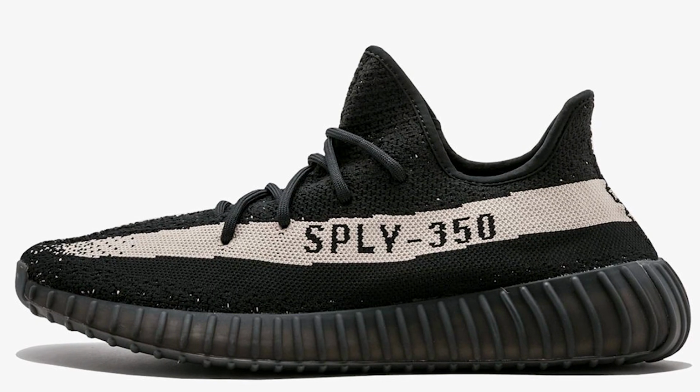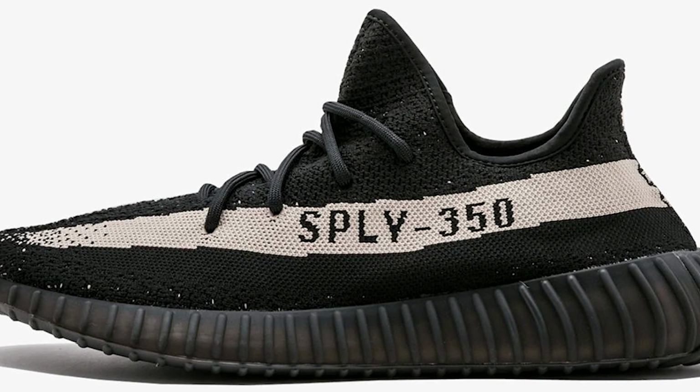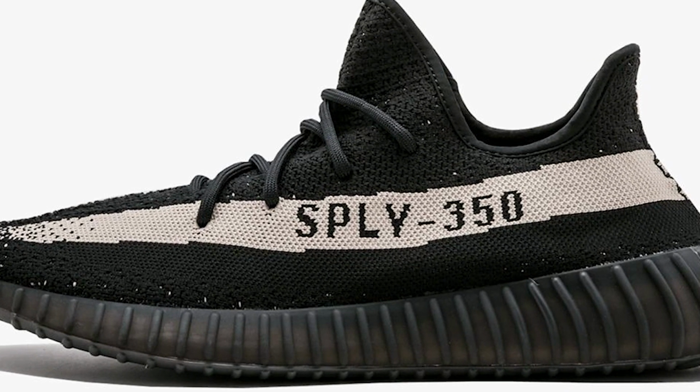It's around $700, $800. These kicks still have the all black Primeknit upper, all black sneaker, but the only difference is it has a white stripe and you still got the beautiful Supply 350 on the side of it as well. Now these kicks will be the second pair that's going to drop of this pack. These will be releasing in spring 2022.